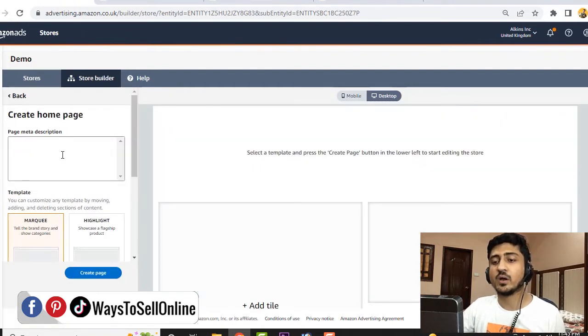Now here's a part where you have to write some meta description. This is the part which I've already told you will help you to rank your storefront in Google or other search engines as well.